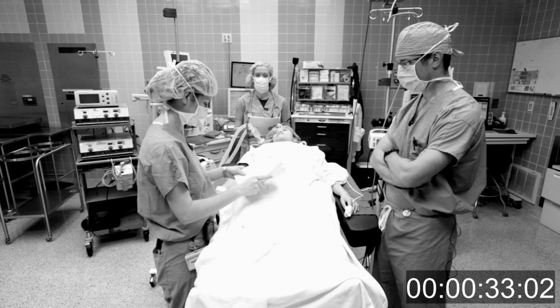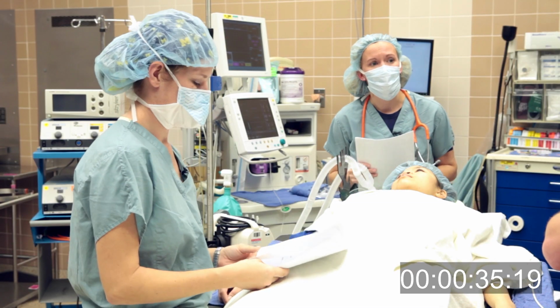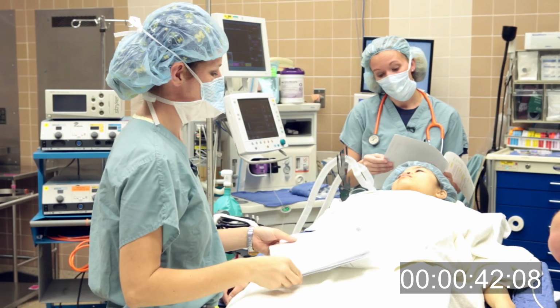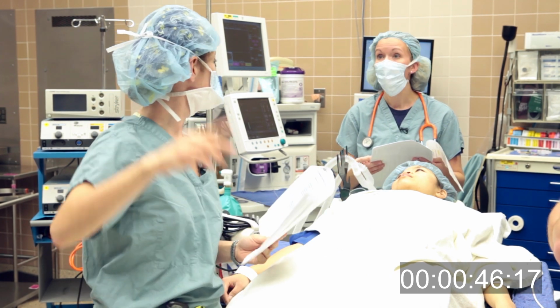When a site mark is required, the mark must be visible after the prep and drape. Me too. Joe, do we need any special images displayed on the screen for you? Yeah, can we get the right knee x-rays up, please? Sure, they're right over there. Perfect. Reviewing the allergies, the patient is allergic to penicillin. I agree. It's also up here on our whiteboard.